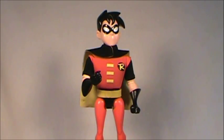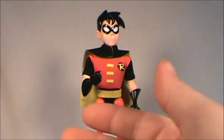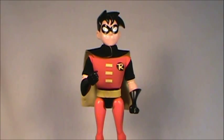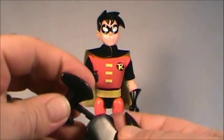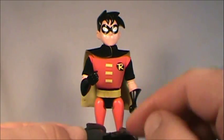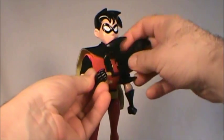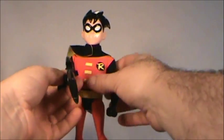Apologize about that. The camera is slowly running out of memory. The last thing, he comes with this grappling gun, and it fires really well. There we go. So I shoot Robin. So this one actually kind of works. It'd be kind of cool if you could fashion it with a rope of some type, but it would totally get caught in there. But this is the hand that's actually made and designed to hold the grappling gun.